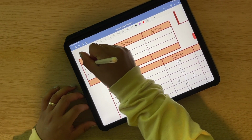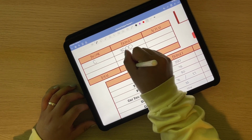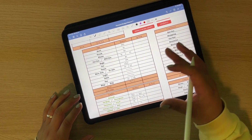So income, I'm gonna just put C, and the budget is $3,000. Okay. He could be getting paid more, but I just want to have the least amount possible so I can kind of know how much I'm expecting.